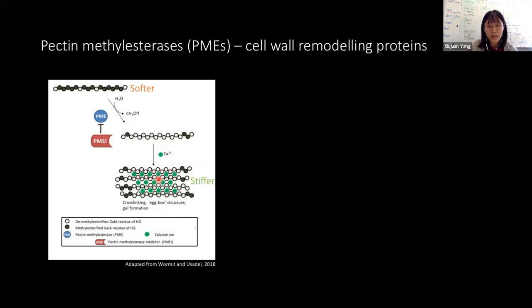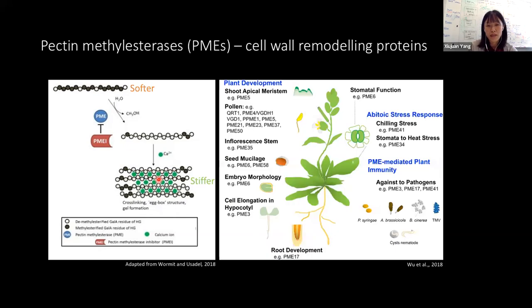Generally, PME is a negative regulator of cell division. PMEs are involved in many progressions in plant life. However, we still don't know what this family is doing in ovule.